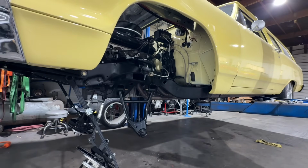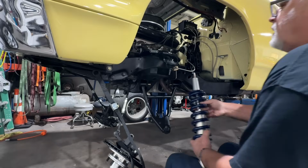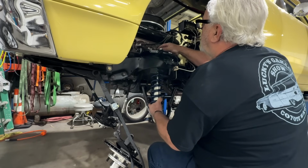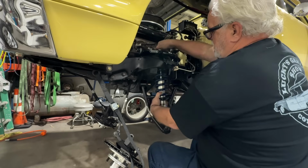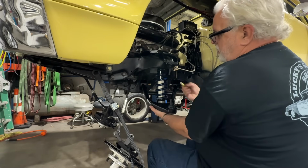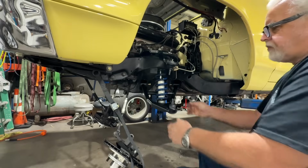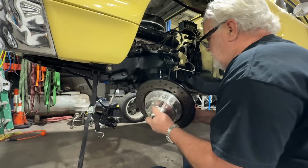Probably would not have hurt to have the actual locking nut with me. All right, jam nut installed, holding it in place. I put the collars on the bottom of the shock. And once that's done, I can bring the upper control arm, the lower control arm up, put the bolt through. That will hold it where it's comfortable and allow me to hang the spindle on the control arm.